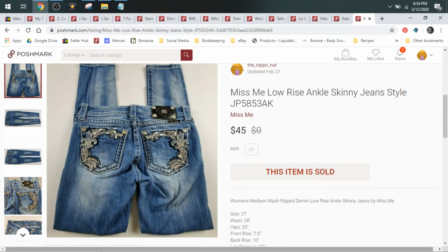Poshmark's a little different than eBay. Everything is free to list, and you never pay to have listings on there until you sell. And then they pay you out minus their commission. So it's really different than eBay, where with eBay you get your money and then you have to pay your eBay bill where you're paying them their fees. Poshmark keeps their fees, any shipping discounts you offered the buyer, and then pays you out the rest. So you never have to worry about keeping track of what you owe them or paying a bill.